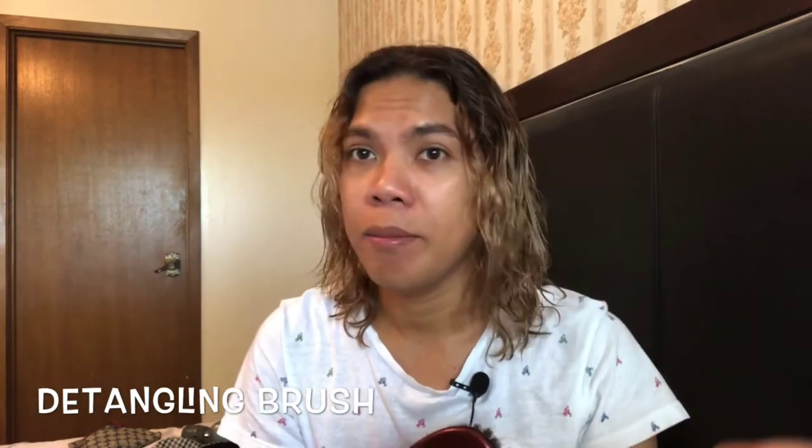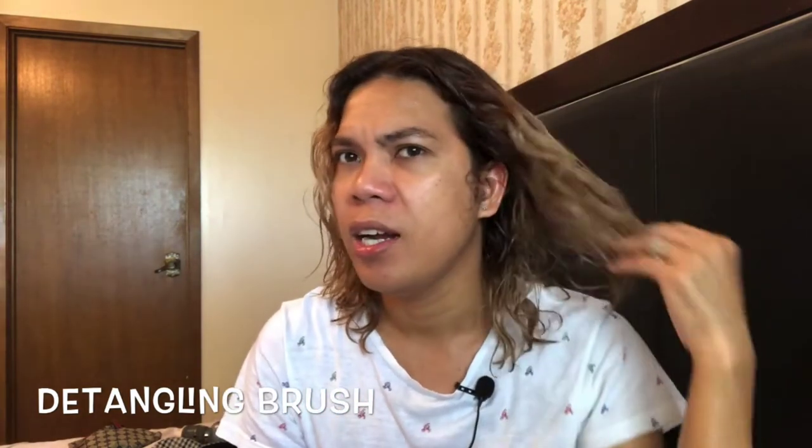So, maganda to siya sa mga blonde hair, na-bleach, curly hair. Lahat ng klase ng hair, maganda siya kasi it's very easy to comb yung buhok natin. Hindi siya bubuhol-buhol, compared with using the regular comb. It's anti-detangling. So yan, sinet ko na yung hair, hayaan ko lang muna yung product. So I'll start doing my face.